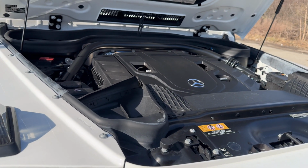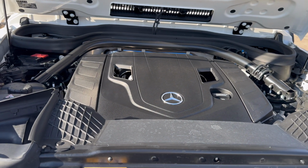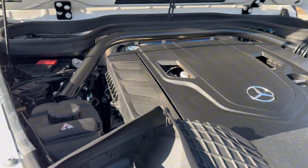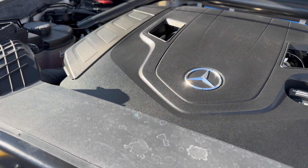This is the same motor that's in the G63 AMG, but it has been detuned from 577 horsepower to 416. One thing to keep in mind is that the G550 for the 2025 model year has a 6-cylinder engine, but this 2024 model still has a V8.